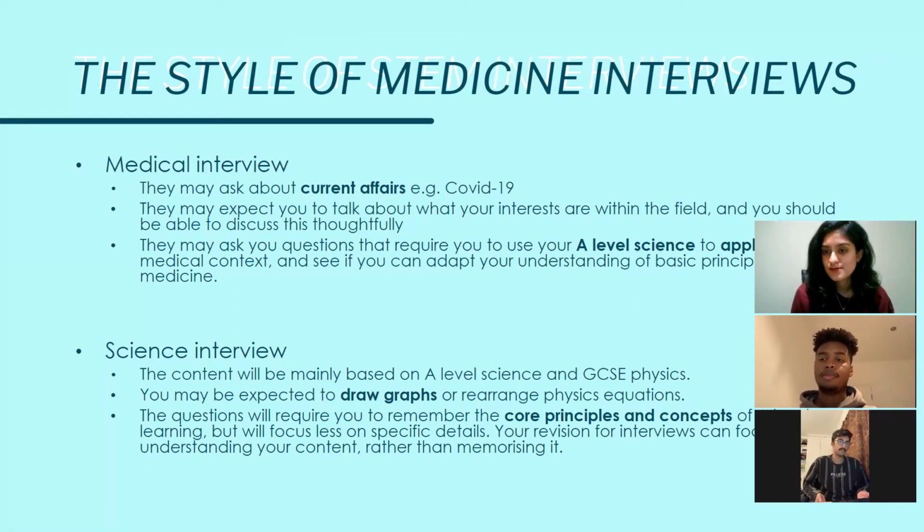Also in the medical interview, they can ask you questions regarding A-level science, and then want you to apply it in a medical context. For example, if this is an action potential that you've learned about, in what scenarios would it be useful to stop action potentials from firing, and stuff to do with anesthesia, for example. So that's the medical interview.